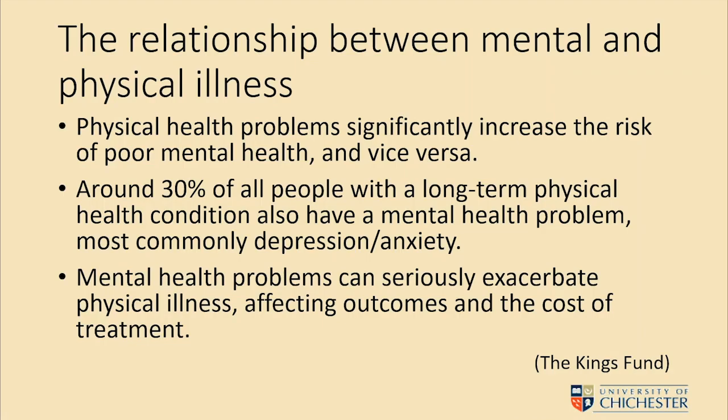So we do know that physical health problems significantly increase poor mental health. There's a term called long-term conditions. Does anyone know what a long-term condition might be? Can anyone name a long-term condition? What's an example of a long-term condition? Doesn't matter if you don't know, it's fine.